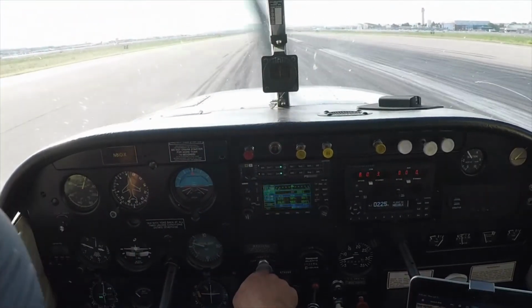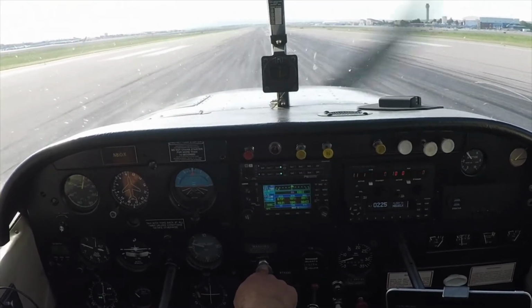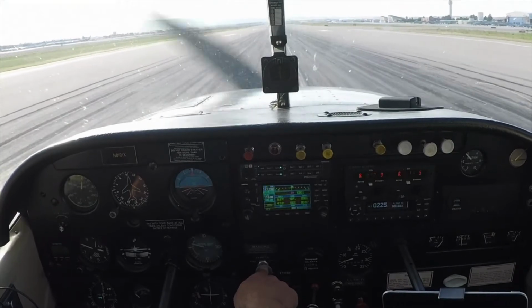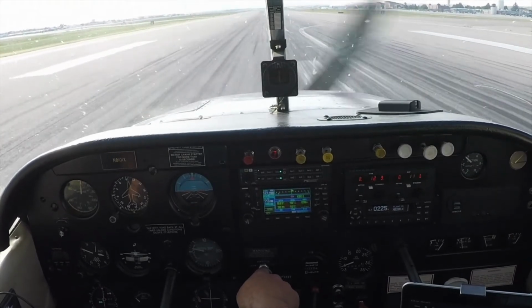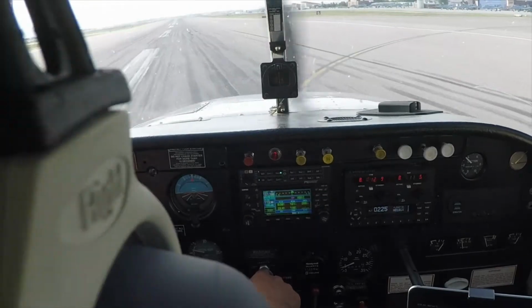3420, boys, gun push your discretion. Cessna 01 X-ray, you just wanted to taxi back for another departure. That's affirmative. 201 X-ray, register right at Foxtrot. Runway 10 right, taxi via Foxtrot, Juliet. 10 right, taxi via Foxtrot, Juliet. 01 X-ray.